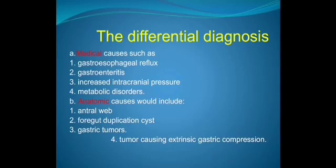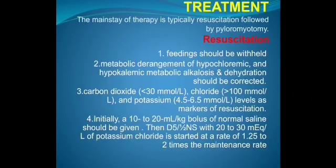Other surgical or anatomic causes of non-bilious vomiting are the antral web, foregut duplication cyst at the duodenum or at the pyloric region, and gastric tumor that causes extrinsic gastric outlet pressure. What about the treatments?